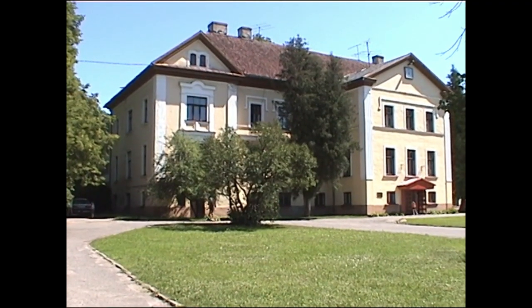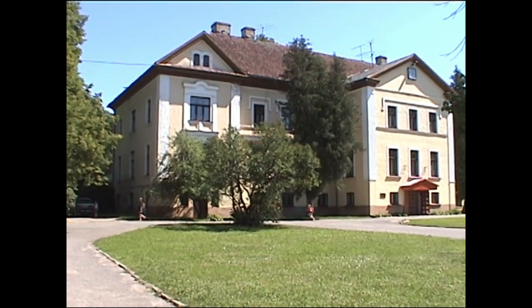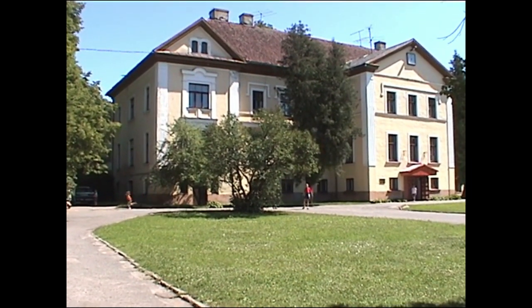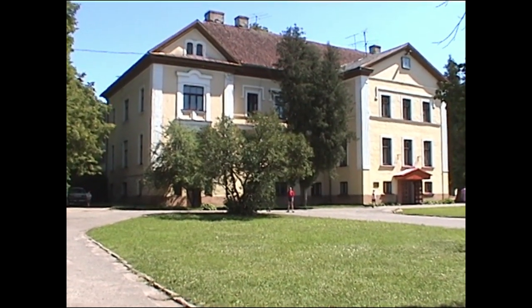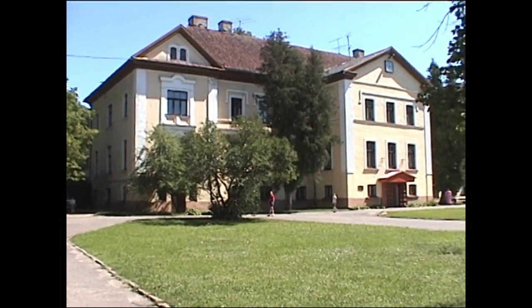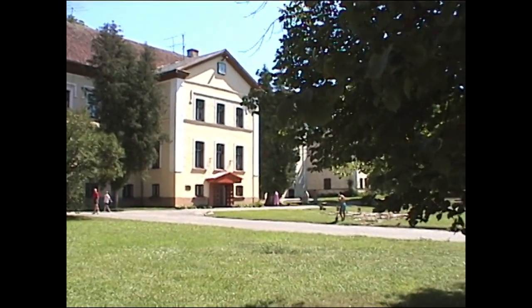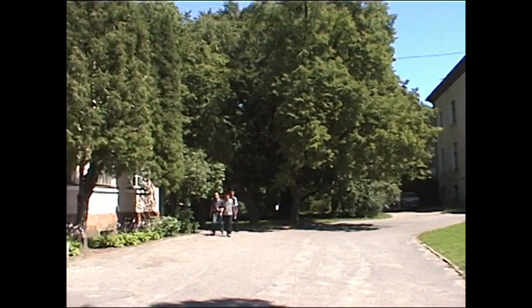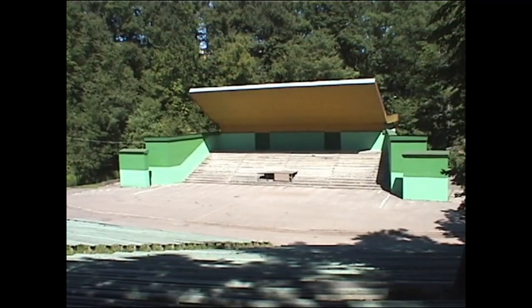Here's a school where Valdis graduated his practical. Anyway, he's a licensed carpenter or cabinet maker now, but he's going to go another year and get his high school diploma. There's a park next to it. And here to the right and to the left are dormitories.